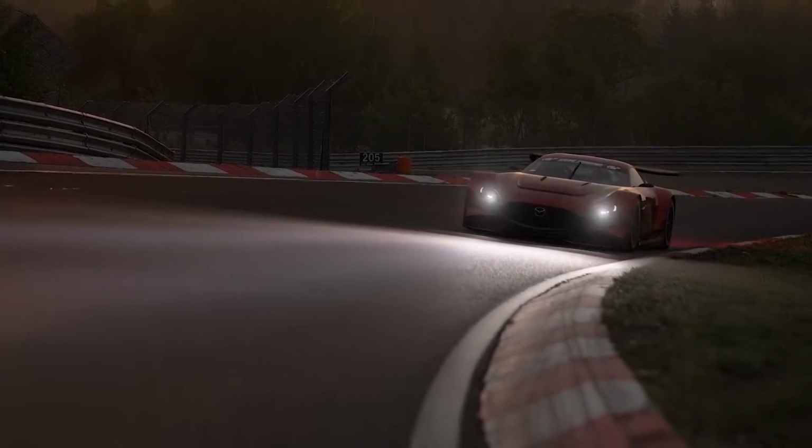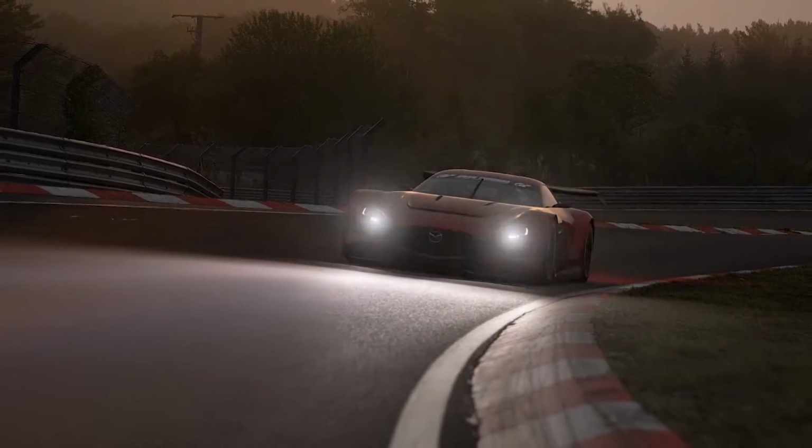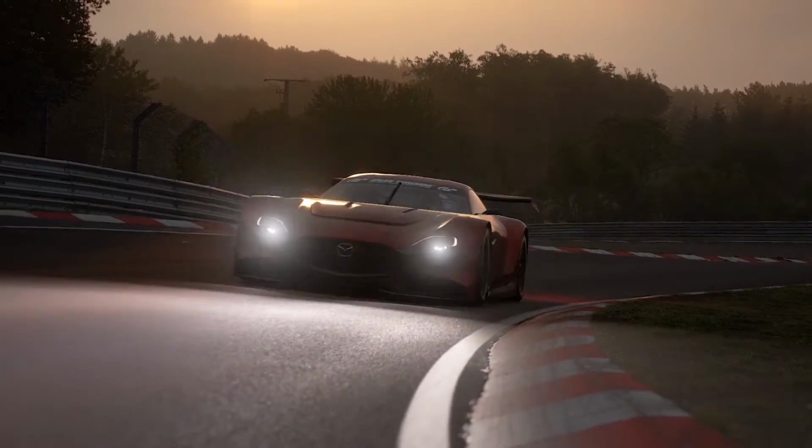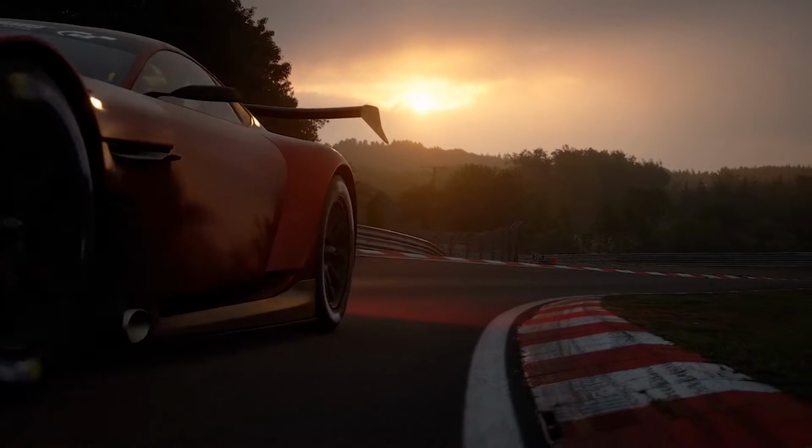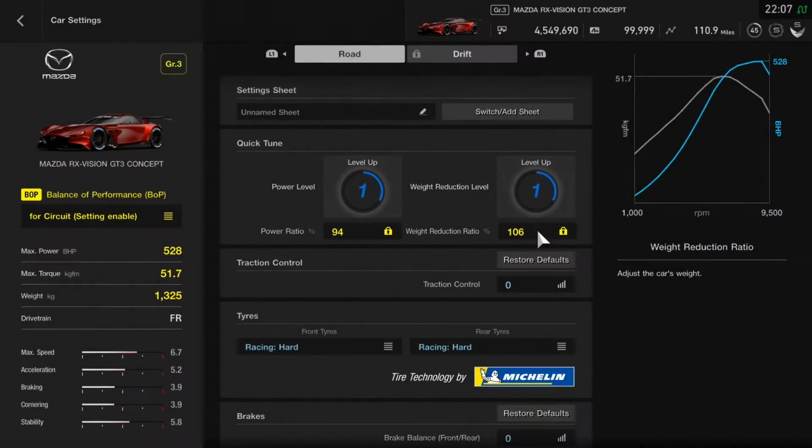Now, in terms of the transmission, you rev it to very near the limiter. Not quite at the limiter, but very near it. And I'm going to give you the scores, like always, for the car that Gran Turismo produced themselves. So on the racing hard tyres, we have scores of max speed, 6.7, acceleration, 5.2, braking, 3.9, cornering, 3.9, and stability of 5.8. So that's all the juicy details for the Mazda RX Vision GT3 concept.